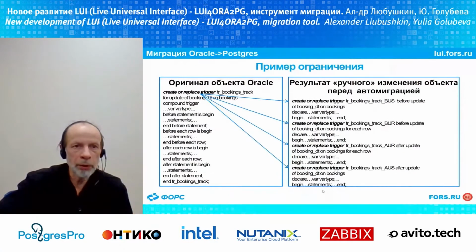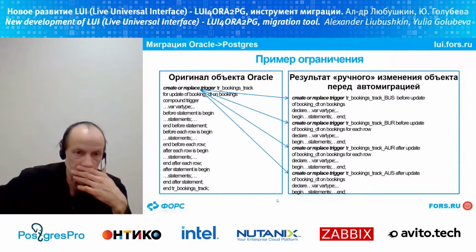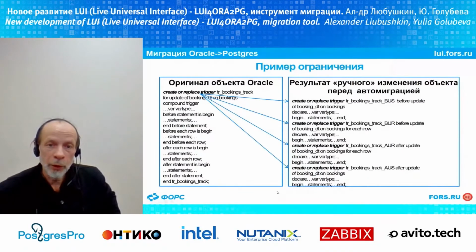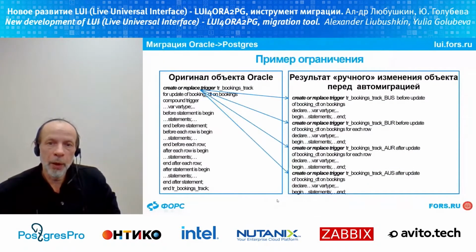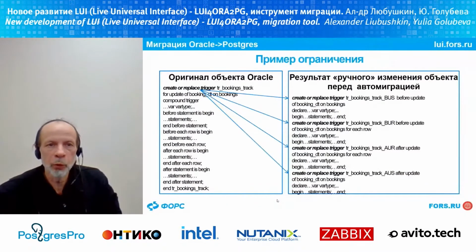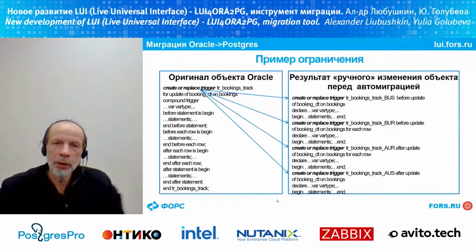Actually, there are quite a few constraints, but here we're talking about triggers or compound triggers that are triggered for a certain line prior to the update, after the update, excuse me. And in these triggers, we have processes regarding different objects. It's not the case in Postgres, and we suggest it should be done in the following way.